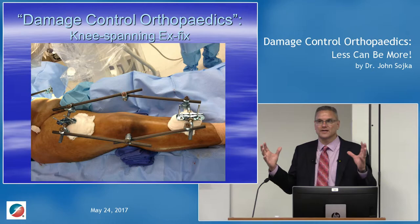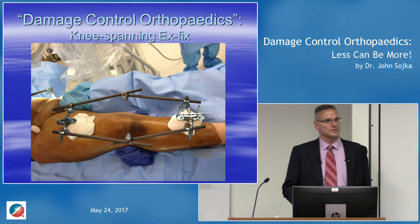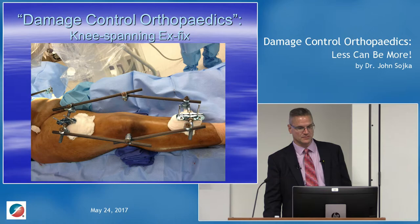So I'm thinking ahead. And see how far away from the knee I am with those pins, so that if those pins do get colonized, I can at least curette them and have my definitive fixation or my definitive hardware away from where those pin tracks were, so I lessen my risk for any sort of long-term infection.